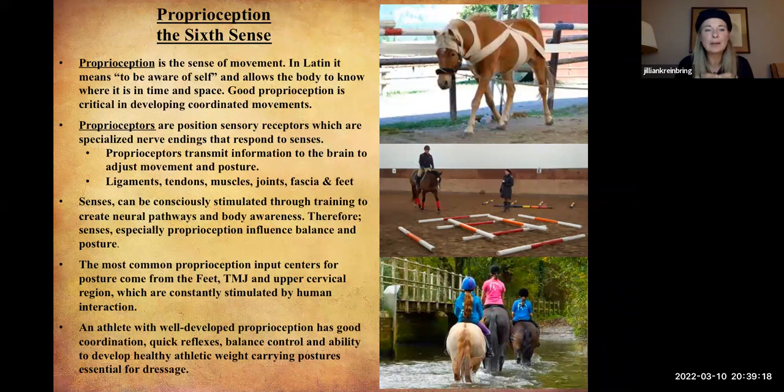Proprioception is essentially the sense of movement, is having your own self-awareness about how you're moving. Just like, how do you know you're collapsing? You have to have some other information coming from the external environment to bring awareness to you about how you're moving so you can make a change, okay? So proprioception is the sense of movement. In Latin, it actually means to be aware of self. Self-awareness, okay? So it allows the body to know where it is in time and space.